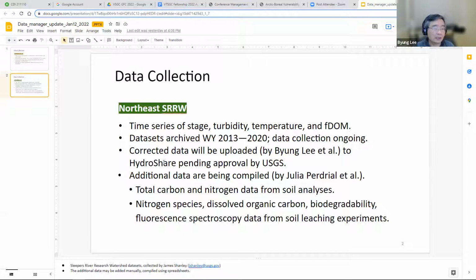No data have been uploaded to HydroShare yet. The data being used are USGS data, collected and spearheaded by James Shanley at USGS. The team has been using that time series data for a research study. As for the raw data, I'm not sure, but the corrected data will be uploaded upon approval by USGS. I haven't even talked to USGS about whether we could upload the outputs as well as the inputs, so it's upon their approval.